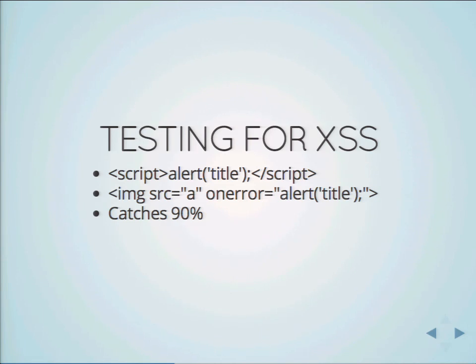So if you're trying to test a site for cross-site scripting, there's a couple of different ways that you can demonstrate a cross-site scripting issue. If you try out both of these strings, you will catch the majority of issues. There are some less common ways of executing cross-site scripting, but the idea is that you want to break out of whatever the HTML context is, and just have some sort of a new tag that's being displayed. So variations on these will catch 90% of cross-site scripting examples, according to my very scientific throwing a finger up in the air and coming up with 90%.